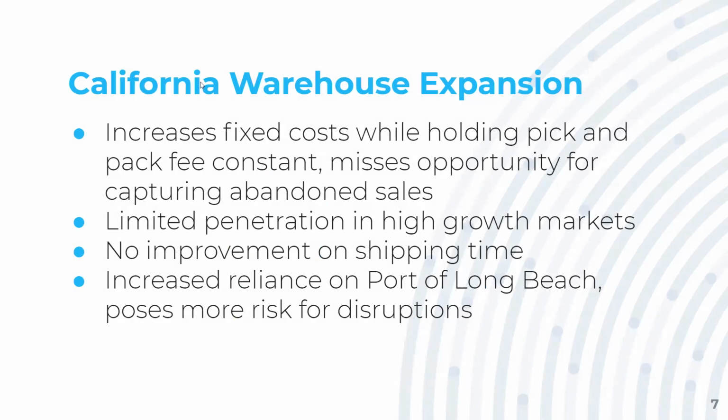Some of the main considerations to talk about with the California warehouse expansion. First, it increases the fixed costs while holding the pick and pack fee constant, which misses the opportunity for capturing the abandoned sales, as it's still going to be shipped out of the West Coast location. So it's going to still take the same amount of time going to the East Coast, which will lead to those abandoned sales that will not be captured.